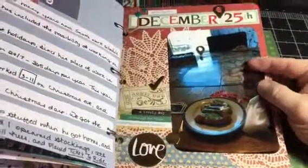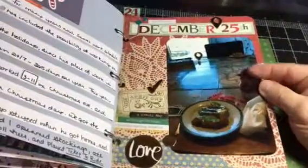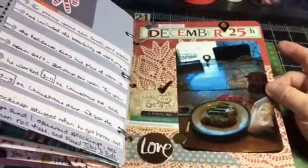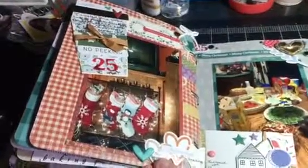So this one is so fun. It's so totally different than the first one. I highly recommend this game. It is so fun. It's definitely a favorite of our families, and we just play it all the time. And here are the stockings on the 25th.